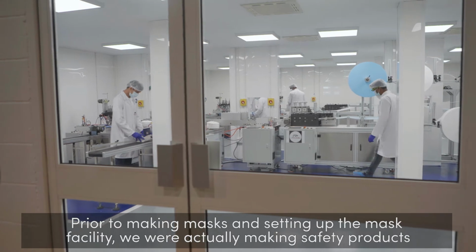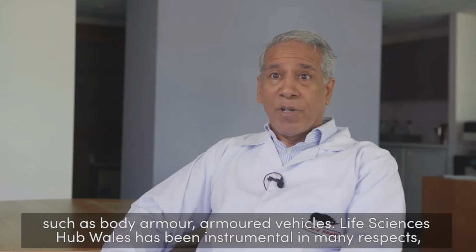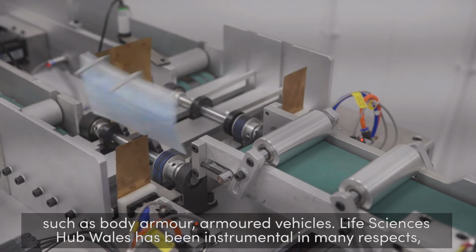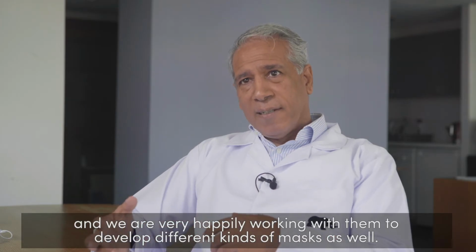Prior to making masks, setting up the mask facility, we were actually making safety products such as body armor, armored vehicles. Life Sciences Hub Wales has been instrumental in many respects, and we're very happily working with them to develop different kind of masks as well.